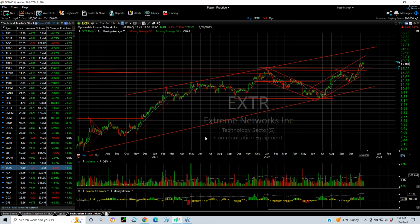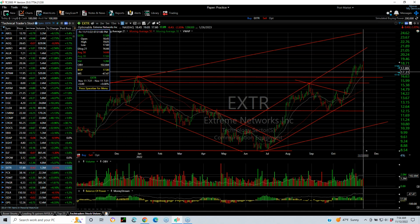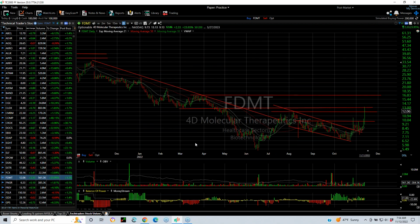Extreme Networks has been a beautiful chart, and this particular move recently was powerful. 12.5 to 19, and then a reversal. But if it consolidates in that zone in a 1, 2, 3, 4, I would look for a fifth wave into the low mid-20s. We talked about FCX, copper stocks are on the run.